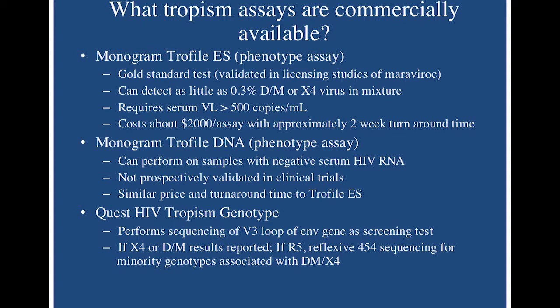I don't know if we can get the Quest one. We can get the Monogram Trofile, again dependent on insurance and whether we can get a voucher, et cetera. So there are some barriers there, but we can do it. We have not generally done the Trofile DNA for the reasons you point out. It's not been clinically helpful, and we don't know what snapshot in time that reflects. So if you really need to know if maraviroc works, I don't feel like you can fully trust what that looks at, unless it shows you that they're X4. If it shows you they're X4, that's helpful, but given a resource-constrained environment and all the options we have, that's rarely been the case. And it's also very hard to study prospectively clinically.